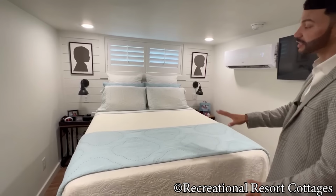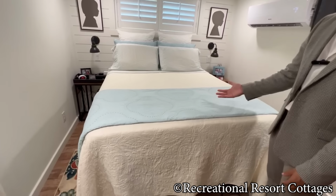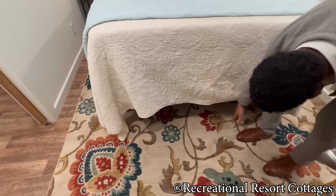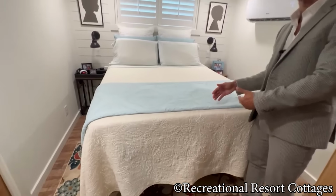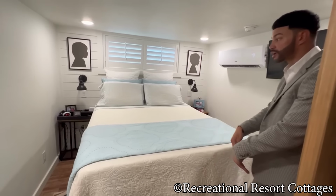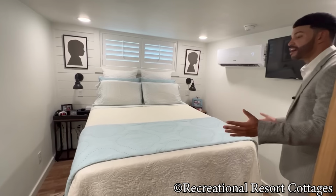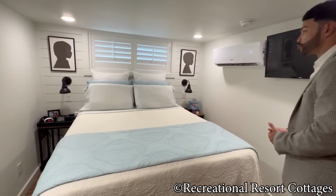And what I love is the fact that they put their queen size bed on risers. So what they've done is had even additional space underneath where they have storage, where there's additional space out of sight, out of mind, where they can put things under there and still be able to utilize their bed space and have all the walkability in their bedroom.